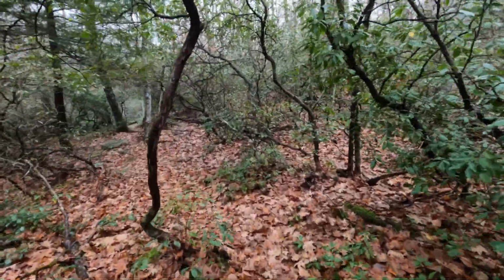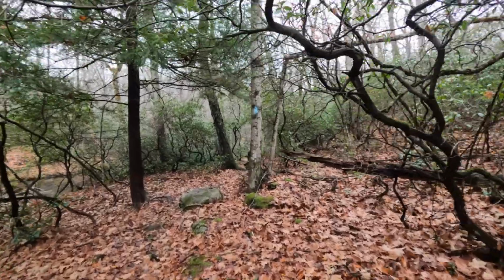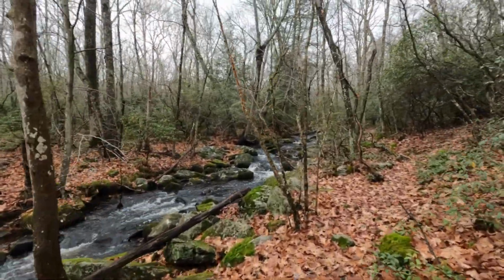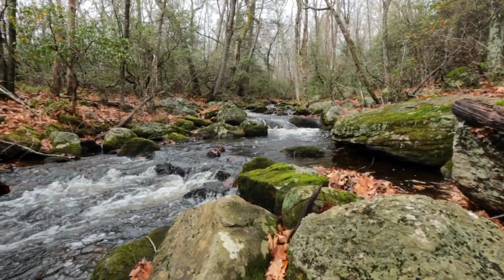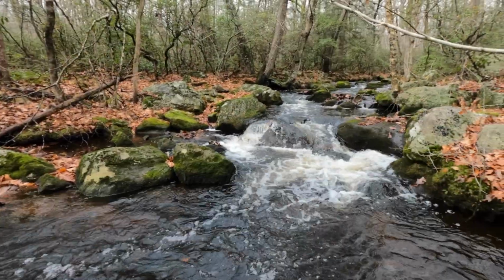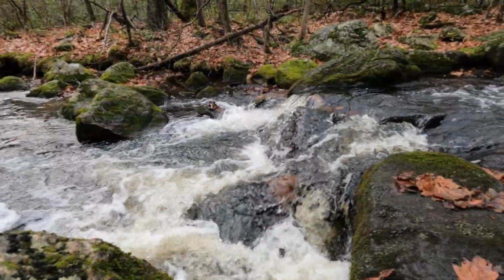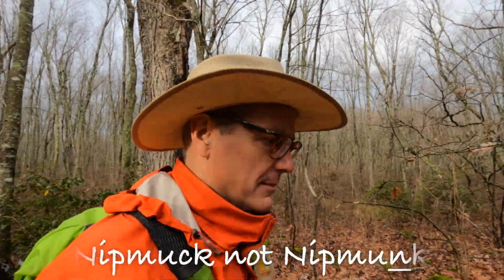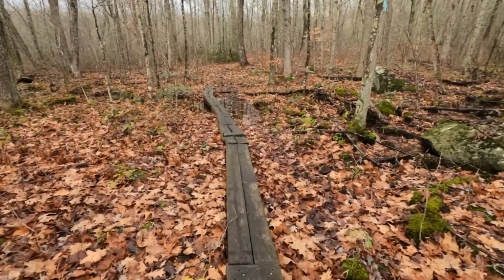If you're gonna follow a brook or river in Connecticut, you can usually count on having a little bit of mountain laurel to keep you company. I find it interesting that the old topo map labels this section of the Knowlton Brook as rapids. At this point, the Nipmuck heads east again, try to stay out of the swamp.